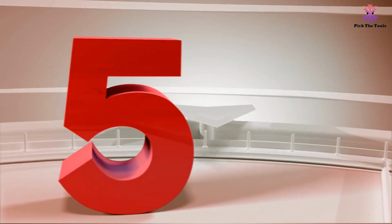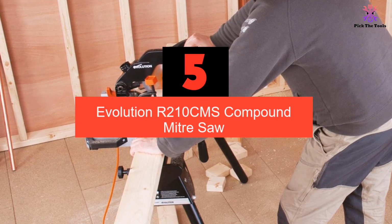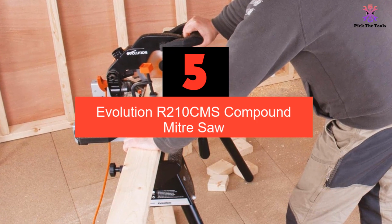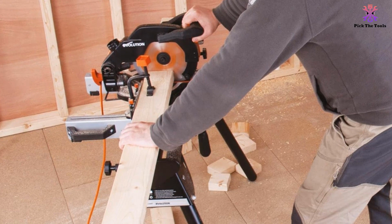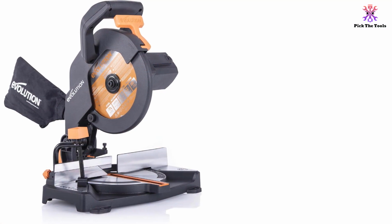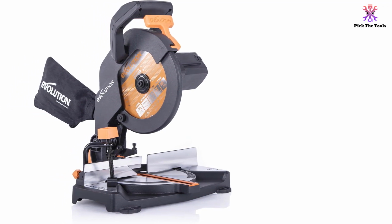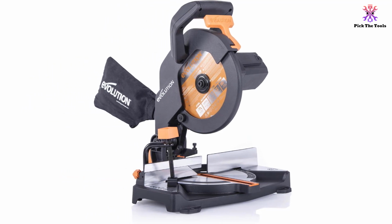Starting at number 5, we have the Evolution R210 CMS compound miter saw. One of the bigger names in home DIY kit, Evolution are famous for their blades and loved for their honest, wallet-friendly prices. The Evolution R210 CMS is right down there in terms of price, as it costs just a fraction of the big Bosch GCM8SJL, but still provides decent cutting ability for a budget chop saw.